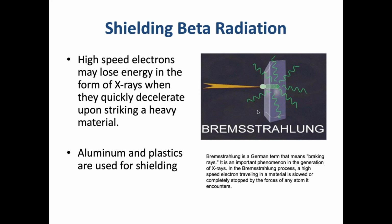So that's how we generally generate X-rays or gamma rays for various purposes like that instrument, and maybe your dentist as well, although who knows with that, I'm not sure. I'll ask my dentist next time.